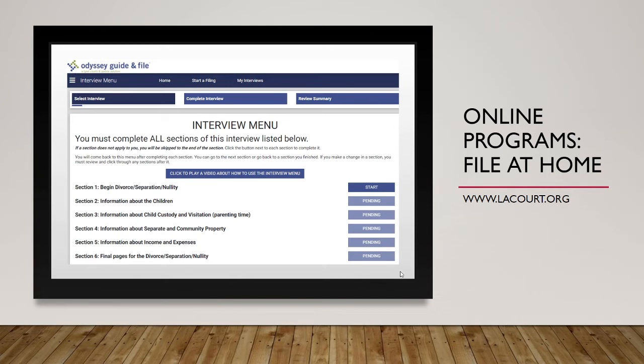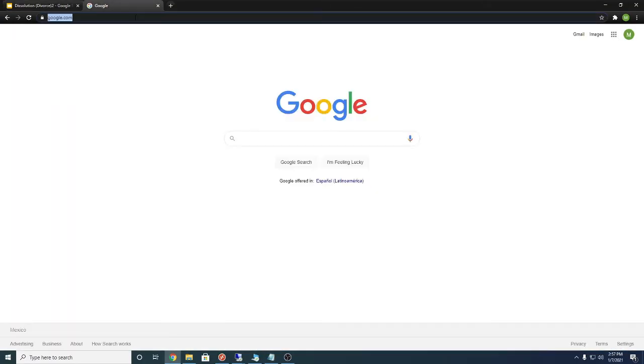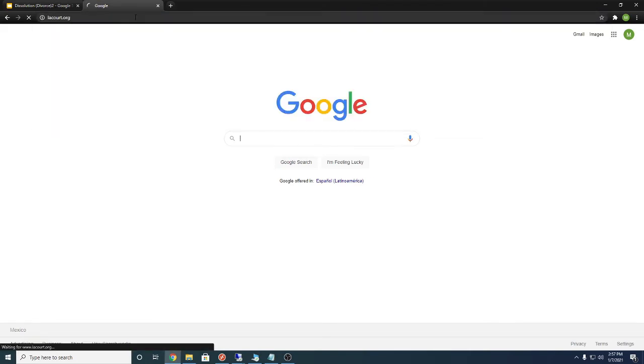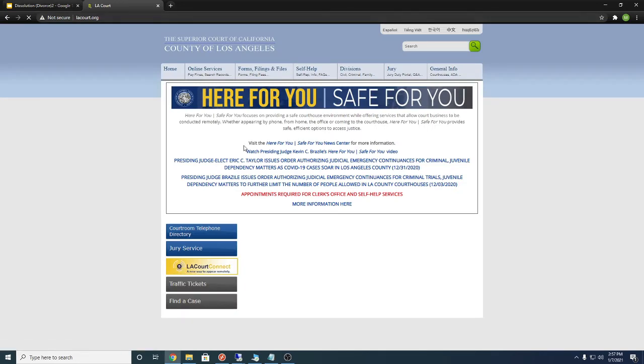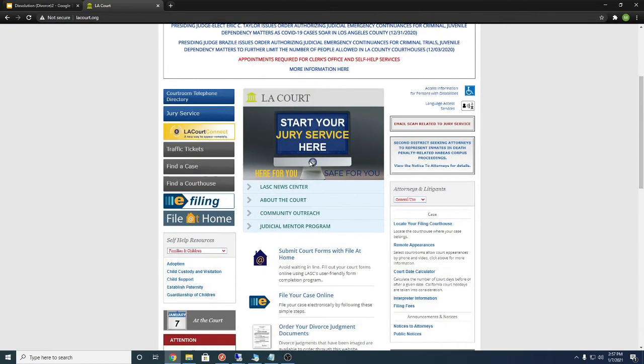So I'm going to show you exactly how to access File at Home. So once again, I'm going to exit out of this presentation, and then I'm going to go to www.lacourt.org, hit enter, and then the court's website is going to load up, and you're going to scroll down or go down a little bit to this little blue silhouette of a house with an @ sign in the middle.